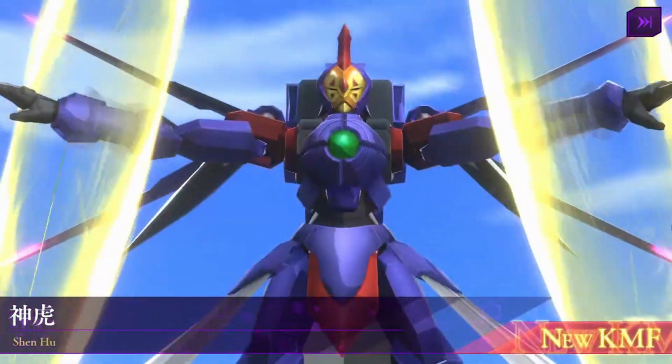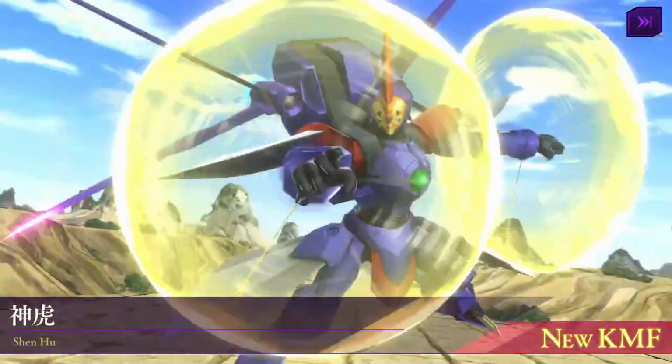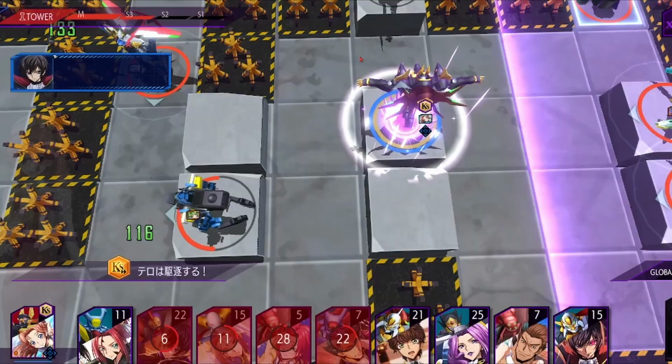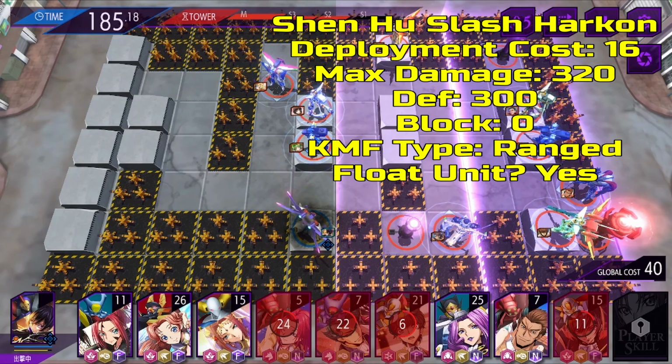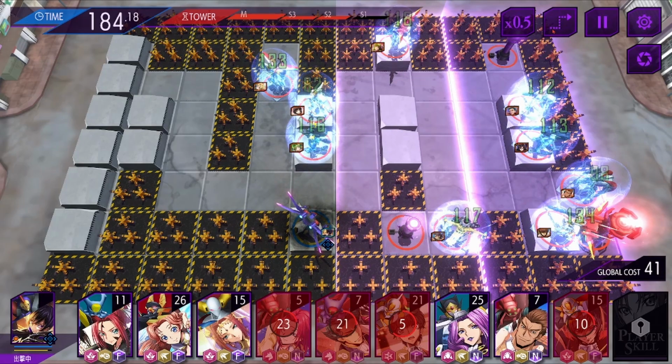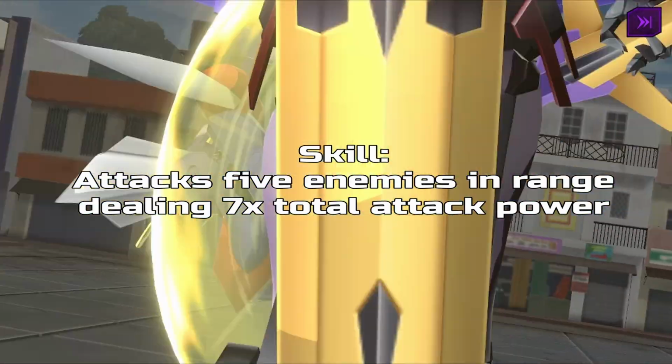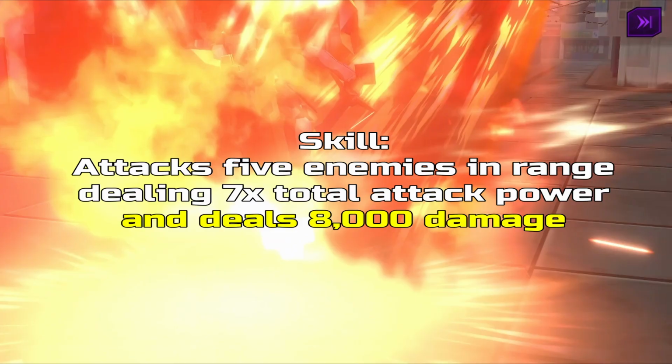The Shenhu also got a new range weapon. Yeah. The base range and skill range are the same as the Gwaine. Its base damage though is higher at 320. The skill deals 7 times your attack power to 5 enemies in range. And on top of all that, it deals 8,000 damage.